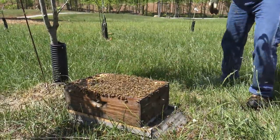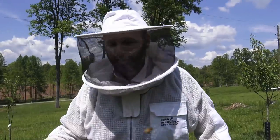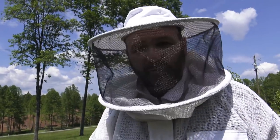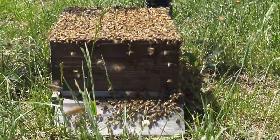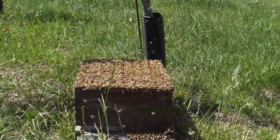Oh, man. Huge amount of weight they put on that limb. We're gonna let these guys settle in on this and hopefully they decide to go in the box. I'm not real sure if it's two swarms or one swarm, but check it out. I'm gonna show you this bee migration. They're migrating right up into the hive. They seem pretty happy.